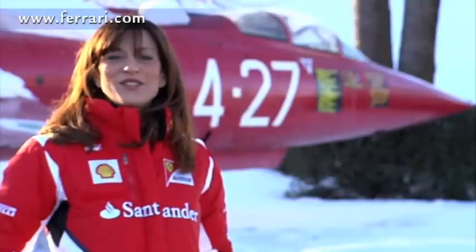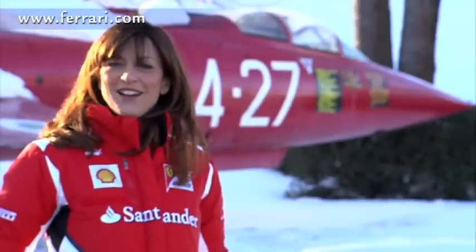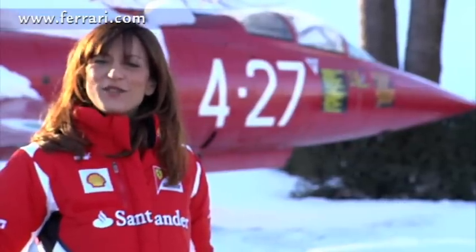We went in search of an understanding of the aerodynamic data gathered from a race car from two perspectives, that of the driver, Felipe Massa, and that of Alex Cinelli, head of Aero Performance Group.